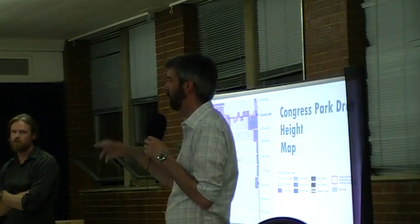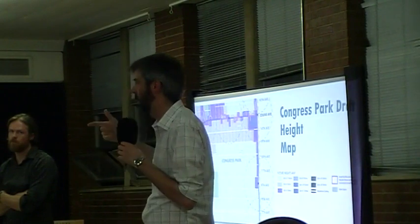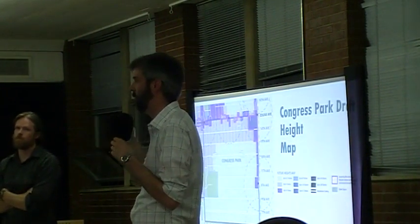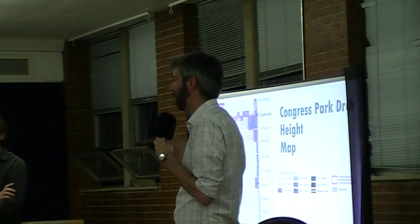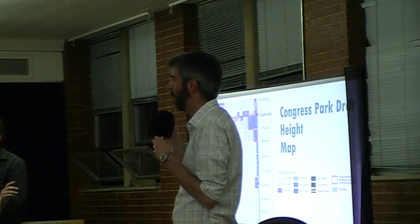As far as the additional density, the idea is to allow one additional unit. So if you're single unit zoning, that would allow you to go to two units. If you're two unit zoning, that would allow you to go to three units. If you have multi-unit zoning or row house zoning, it would allow you to add one additional unit.